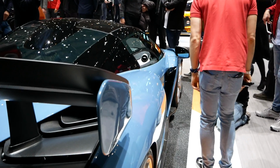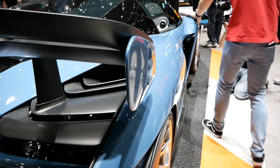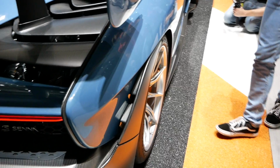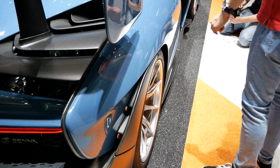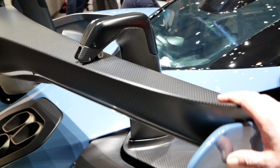This one's running on P Zeros. Slightly surprises me that, because maybe they're Trofeos. Yes, sorry, they're Trofeos. So they're the track focus. I didn't see the point in having these on the same tyres exactly as my Panamera is on, because quite clearly they're a very different car. But I love that wing. I think that is just totally beautiful.